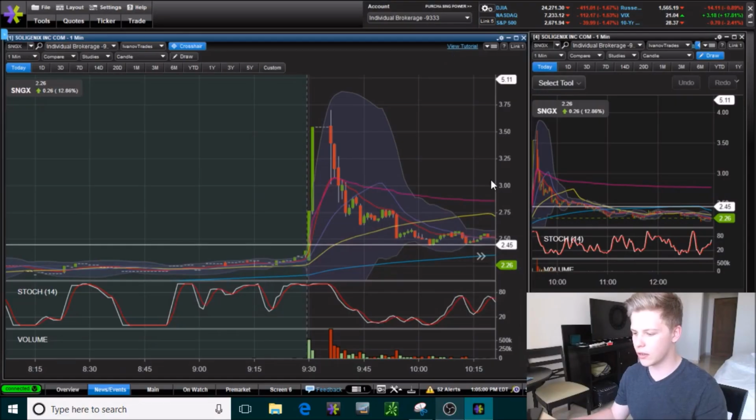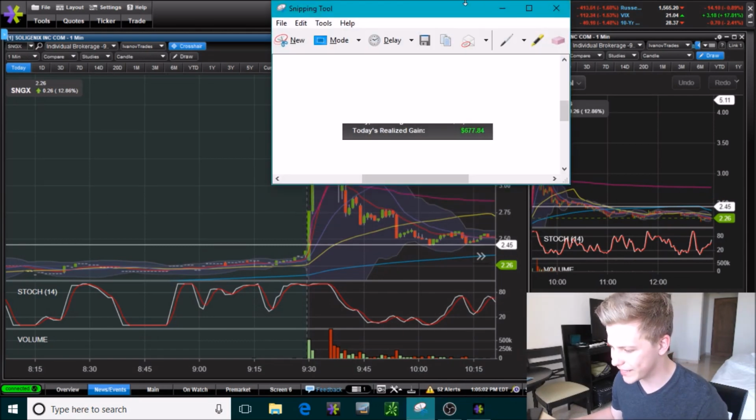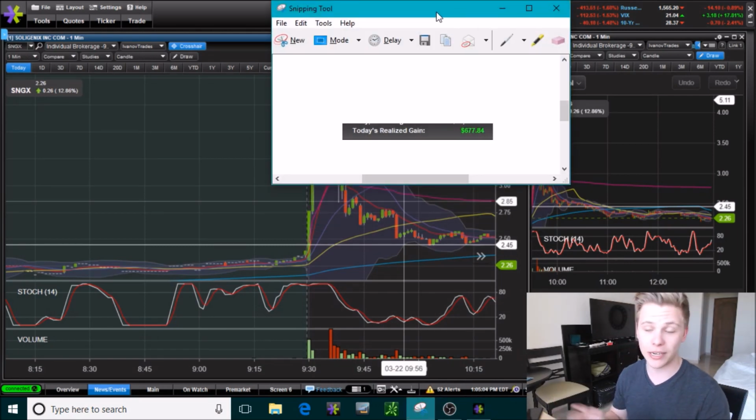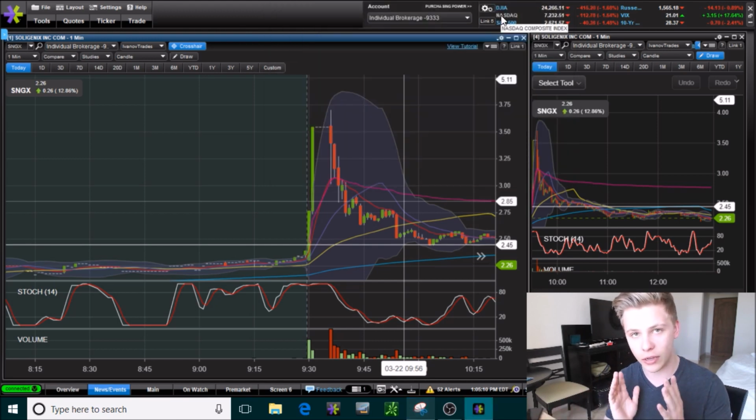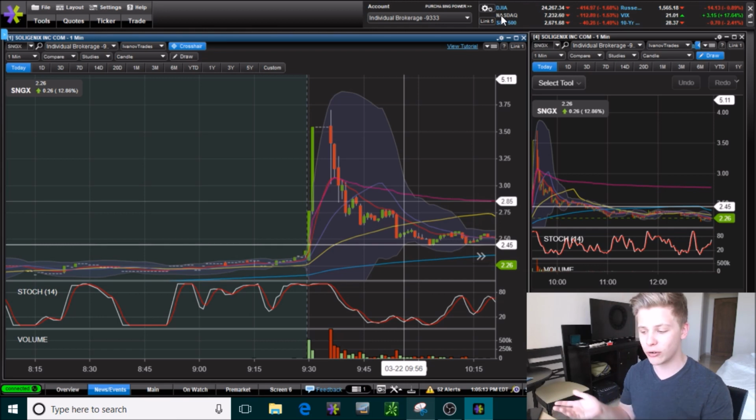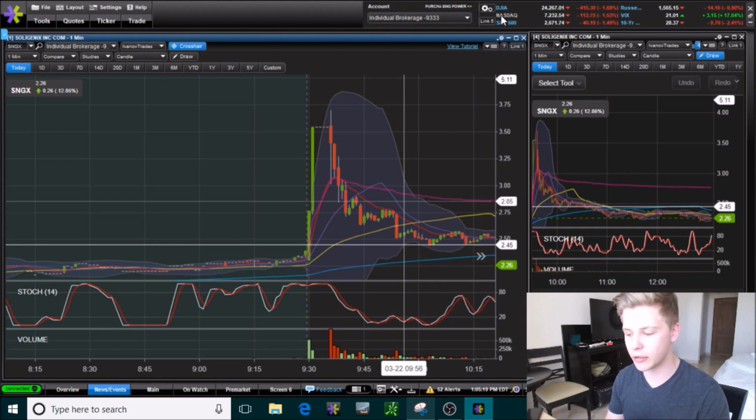Anyways, okay, so here's my profits on the day. I was wrong, 677 bucks and 84 cents. And here on this trade on SNGX, I was actually up unrealized $1,000, but then I got robbed after the halt because of the market orders. I'll go into that in a second, but yeah, so I basically bought SNGX. I bought 1,000 shares on the break over pre-market highs.